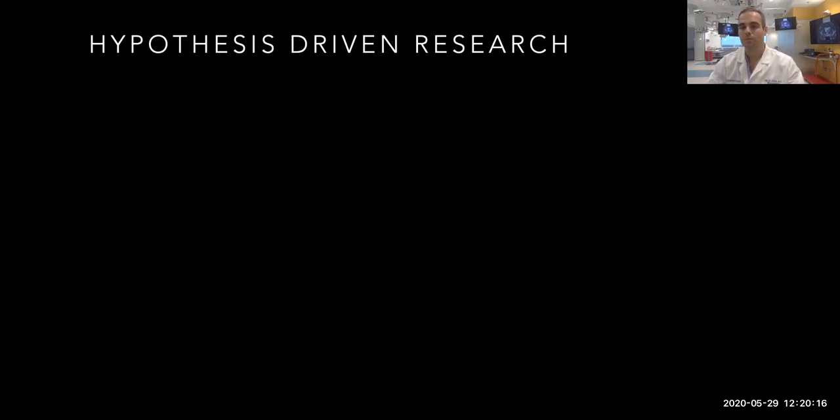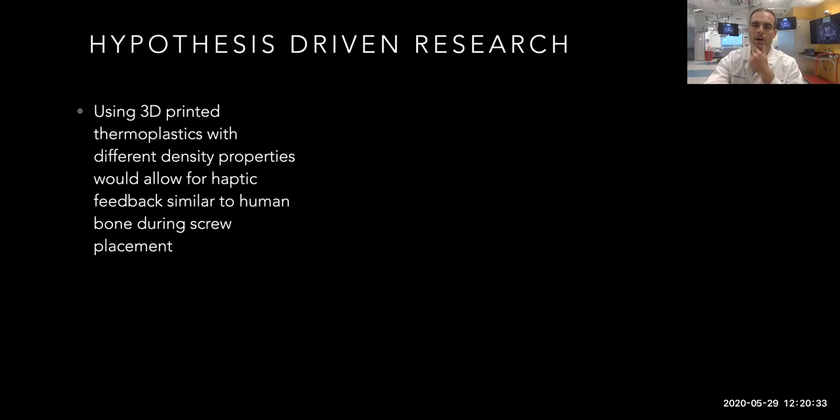And a lot of the 3D printing articles are very marketing driven, industry driven, and you could just tell there was some financial backing to them. There wasn't a lot of hypothesis-driven research behind it. So I said, no, we're going to be different, and we're going to do it this way. My hypothesis for this first experiment was that using 3D printed thermoplastics with different density properties would allow for haptic feedback similar to human bone during screw placement.